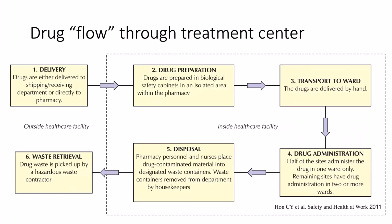But just to say a little bit more about where we sampled, we tried to sample surfaces throughout the path that the drugs took through the healthcare facility. So everything from the place where they actually opened a cardboard box full of the vials of the drugs, right through to the waste bins in the disposal area in the patient care area.